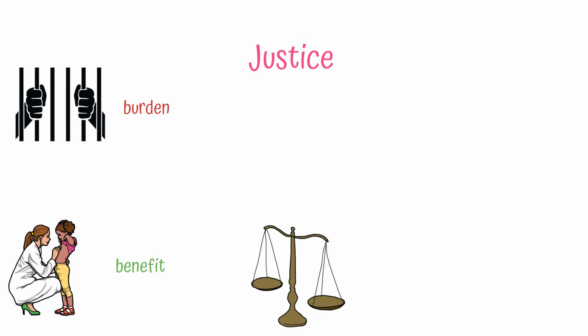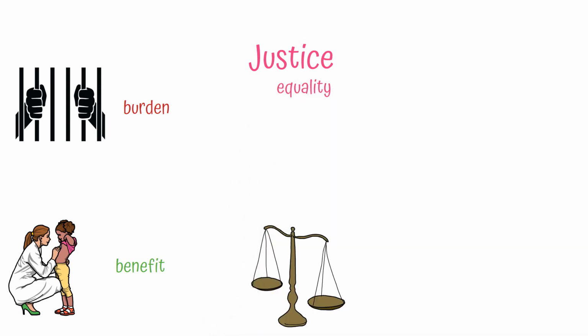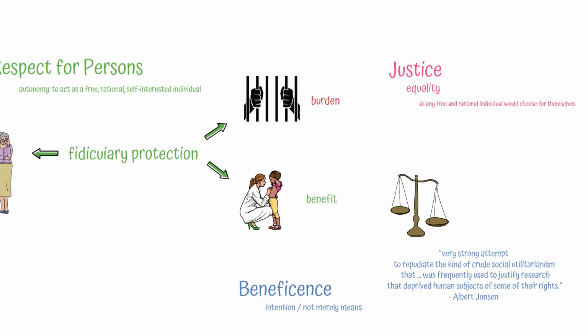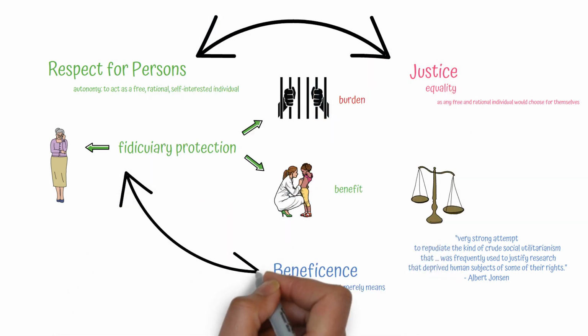because the prisoners carry weight that they are coerced into carrying because they're vulnerable, and they do not receive any of the benefits of that care. They are, in other words, treated unequally, in a way that no reasonable person would choose for themselves if they had full autonomy. And here, we see that the principles create their own closed loop, with each one reinforcing the other.